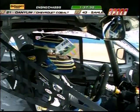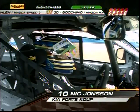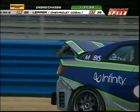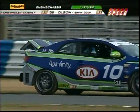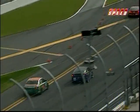Drama here for one of our new Kia Fortes. This is Nick Johnson. This is the car. You saw the hood fly up and smash the windshield earlier today. We showed you that. There's been contact from behind. And to knock that bumper panel off and that thing up is probably a good hit. Let's take a look here.